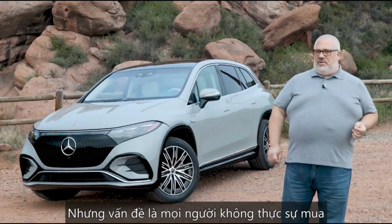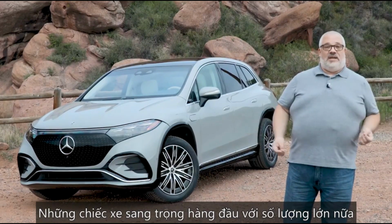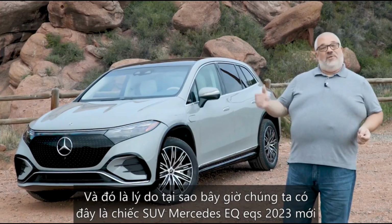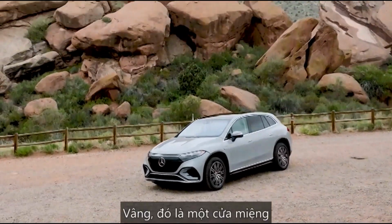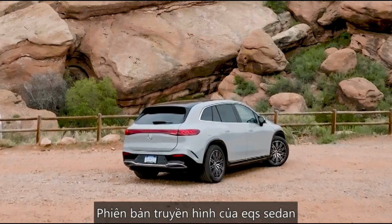But the problem is, people aren't really buying big flagship luxury sedans in great numbers anymore. Interest has shifted to SUVs. And so that's why we now have this. This is the new 2023 Mercedes EQ EQS SUV. Yeah, that's a mouthful. What it is, basically, is an SUV version of the EQS sedan.